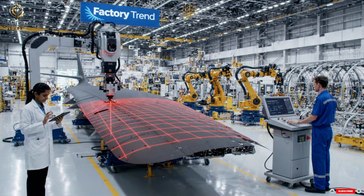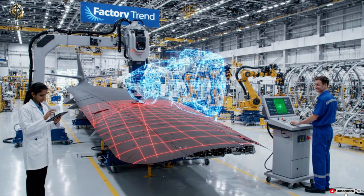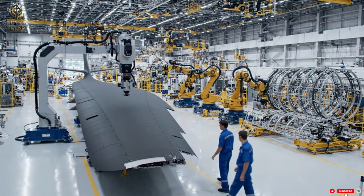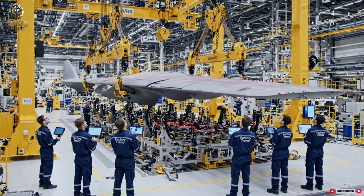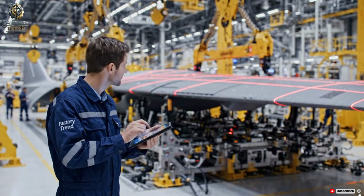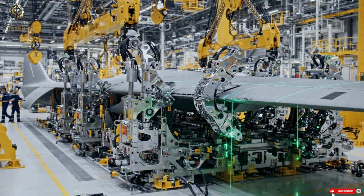The wing has passed its first critical inspection. Next, thousands of internal structural components will begin transforming it into one of Europe's largest aircraft. A wing this large cannot flex even a millimeter during assembly. The fixture becomes the aircraft's temporary skeleton.